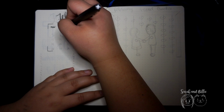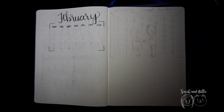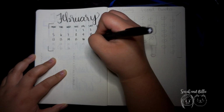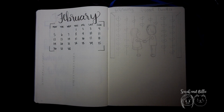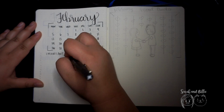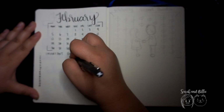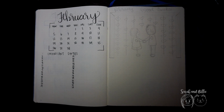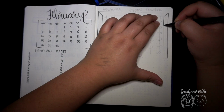Continuing on with this, I am using my Papermate pen or marker again, and just filling in the days of the month. When I was sketching this out with my pencil, I forgot to write important dates, so I just wrote it out in the marker, and I shifted everything down by 1 or 2 spaces, and I still had enough room, so everything was okay. I divided it so there were 14 days on the left and 14 days on the right, because February only has 28 days except on leap year.